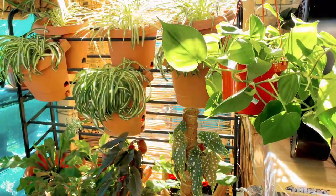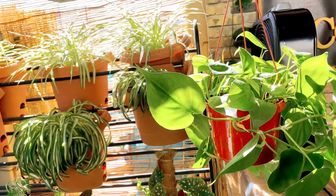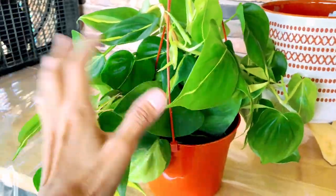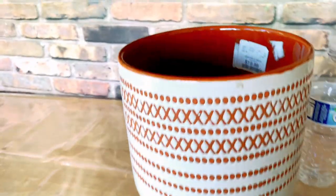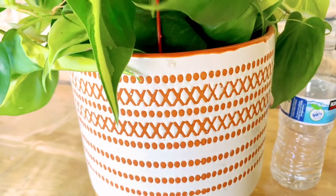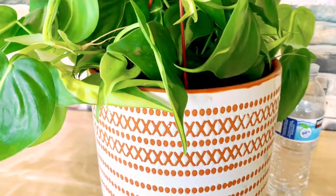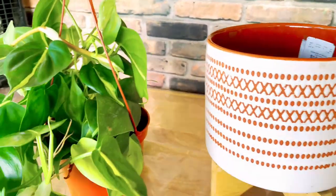Right now, I introduce you to my Philodendron Brazil. We're going to choose which one. My plan is to repot one and put it in this. I need to reuse it, and then I put it inside. So I want to change the soil. One of them, I'm going to change the soil for in this video.